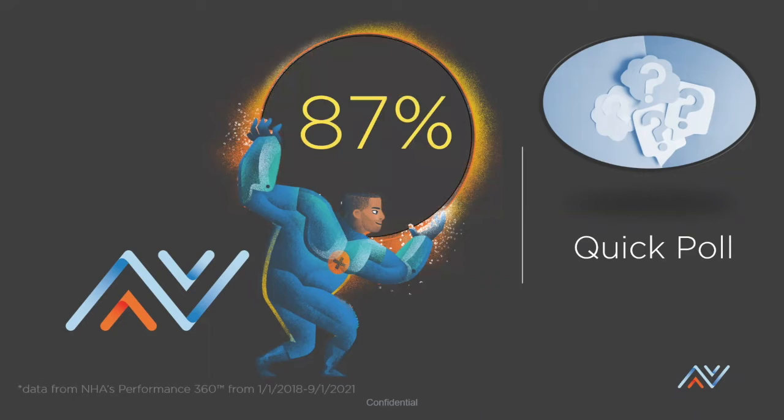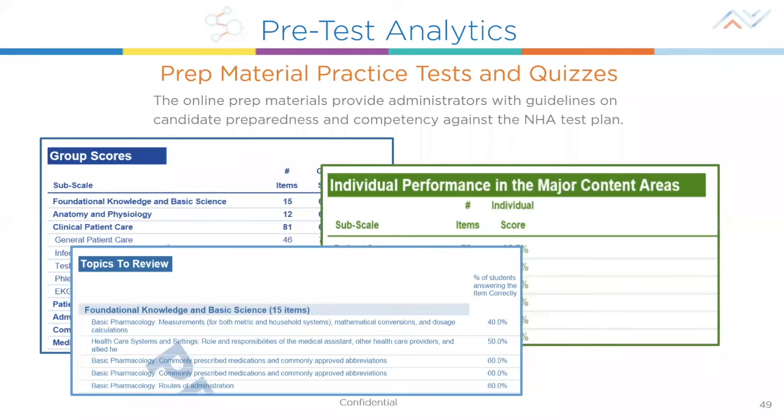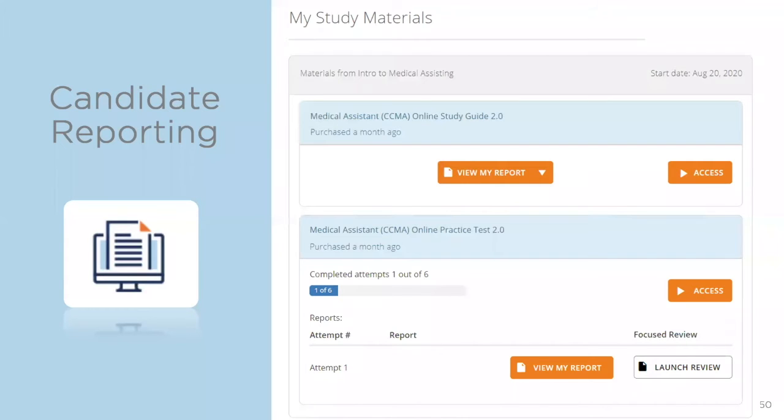This is just data from 2018 until present, over 400,000 candidates who've tested during that time. If they follow best practices, that's an 87% chance of success. Much of implementation through the learning process includes understanding the reports and analytics available through this content. From the first moment the first student accesses your study materials, detailed reports begin to load around time spent, quizzes completed, practice tests. Students receive their own reporting as well.